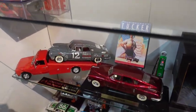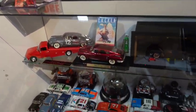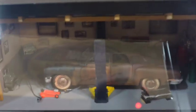Now, I went on eBay back in the first part of February, just looking around. I found a 1948 Tucker barn find, and I had this diorama already. I love it.